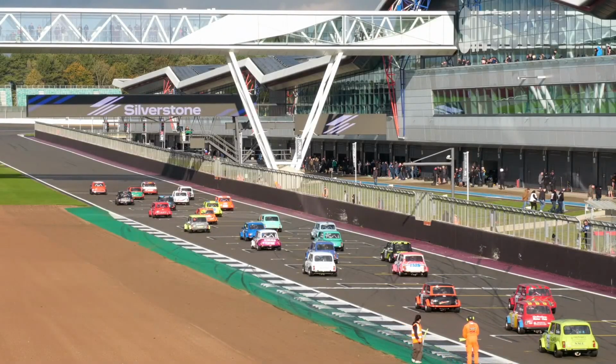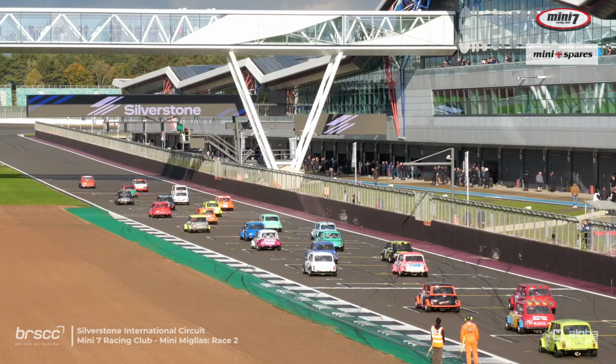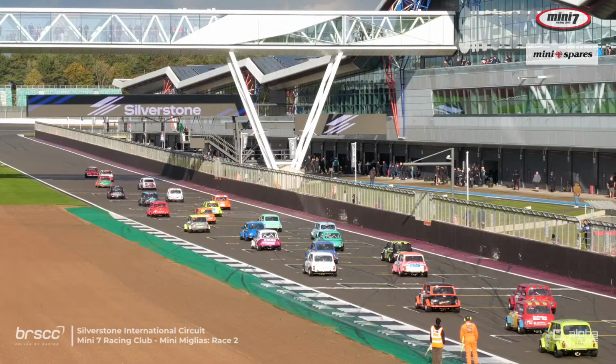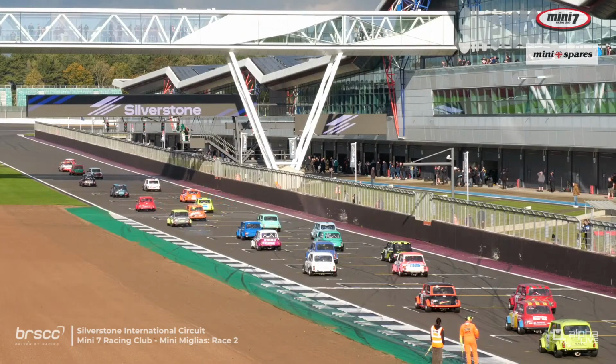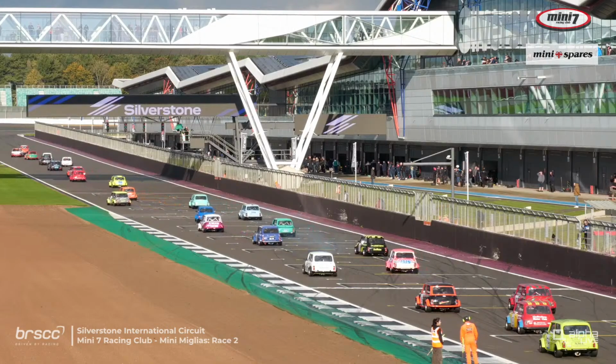Welcome back to Silverstone, everybody. We have got cars back on the grid ahead of a restarted race for the Mini Miglia Championship. Now, the cars released onto a green flag lap. The time has started to tick down, though, so the race, I think, may have already started.